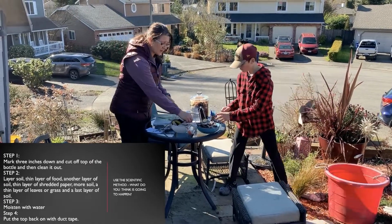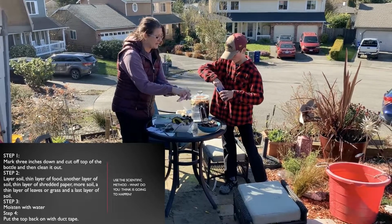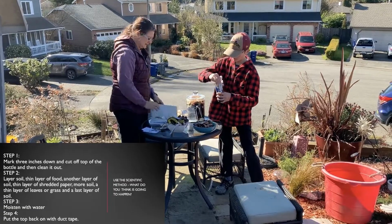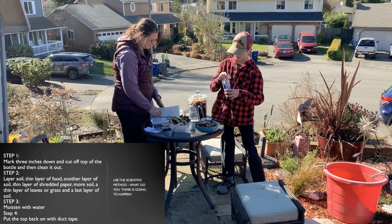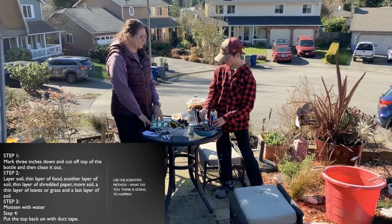Now what we need is our brown material. Again, our brown material is usually made up of things like shredded paper. So here I just have some shredded newspaper. I'm going to go ahead and put that on top. Just stuff it down in there. We're going to have a little bit more soil on top of our paper.